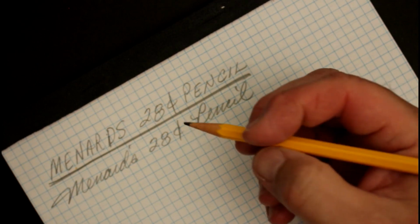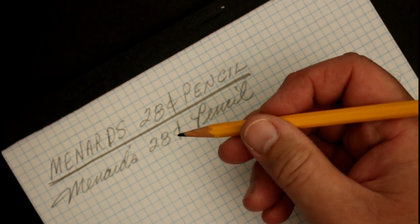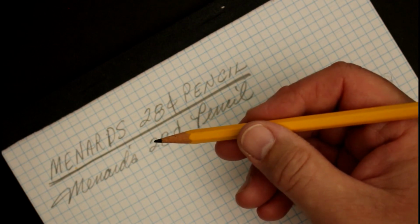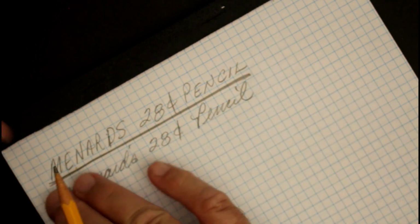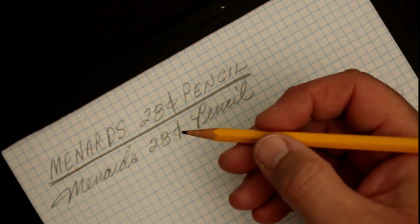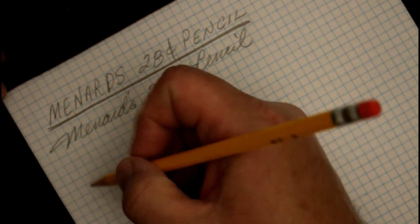But it does have kind of a certain feel to it. I feel like it's not a pencil feeling that you get with, for lack of a better term, a more expensive pencil. It has a really soft feel, the way it runs across the paper. I feel like the graphite is not grabbing the paper as I would like it. But let me write a little bit more and see what we got here for 28 cents.